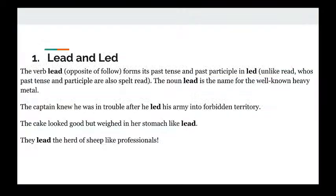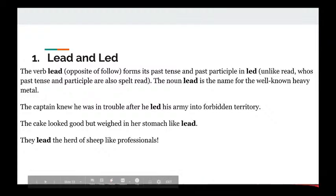So first we have our first word pair, lead and led. They're pronounced exactly the same. The verb lead, opposite of follow, forms its past tense and past participle in led, unlike read, whose past tense and past participle are also spelled read. The noun lead is the name for the well-known heavy metal. Again, these are pronounced the same, but the verb, when you lead, like you can lead a group, you can lead a presentation. When you're leading something, you're not following it, you're taking charge. Its past form, same definition, is just led. So instead of I lead the presentation, it would be I led it.